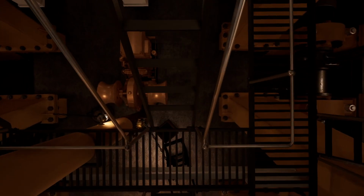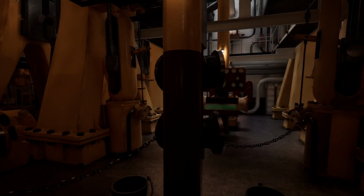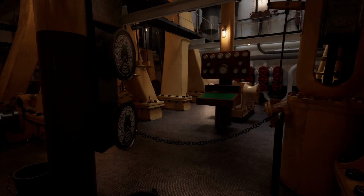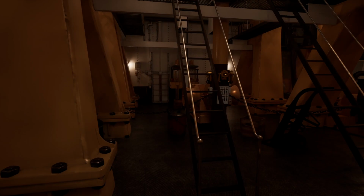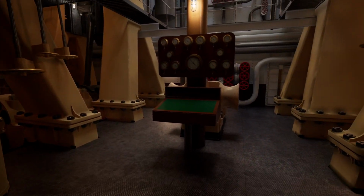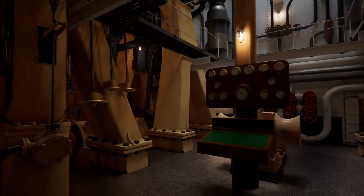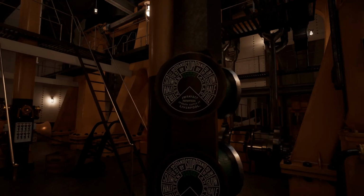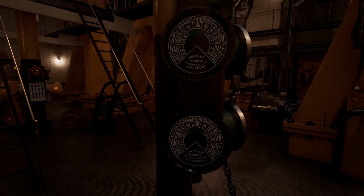There's only a few examples of reciprocating engines still in existence, let alone in operable condition. So this is definitely an era of engineering that is pretty much gone. But this allows us to show, so the engine control platform is right here. That's where the chief engineer and his deputies would work. And right here are the terminal points of the engine telegraphs we saw in yesterday's tour.